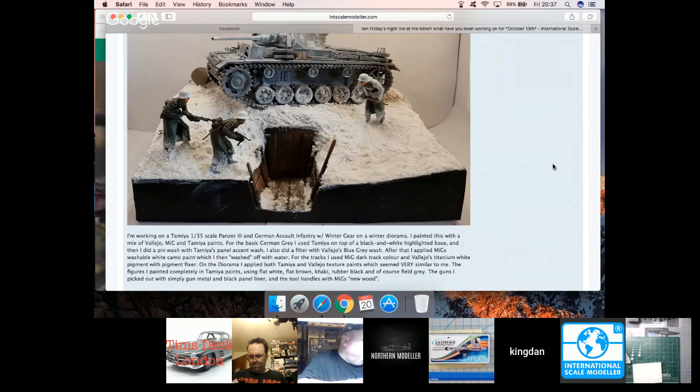Painted it with a mix of Vallejo, MIG, and Tamiya paints, with a basic German grey, using Tamiya on top of a black and white highlighted base. And then did a pin wash with Tamiya's panel accent wash. He's also done a filter with Vallejo's blue-grey wash, and then applied MIG's washable white camo paint, which he then washed off with water. It's used MIG dark track colour on the tracks, and Vallejo's titanium white pigment with pigment fixer.